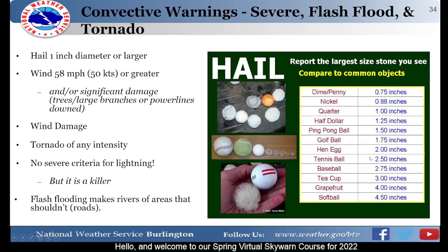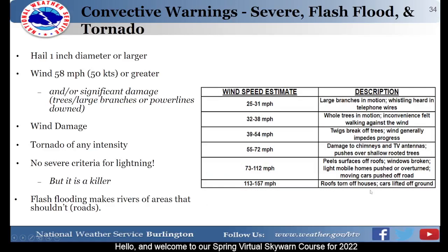We don't always have too many ways to observe winds here. We have a ton of trees that can sometimes block observation sites from getting the most accurate wind gust measurement. But you can use some of these estimates to help get an idea of what the wind speeds are. When larger branches are in motion and you start hearing whistling in buildings and structures, especially corridors and things like that, that's about 25 to 31 miles per hour. If your whole tree is starting to sway and it's becoming hard to walk in the wind, that's about 32 to 38 miles per hour.